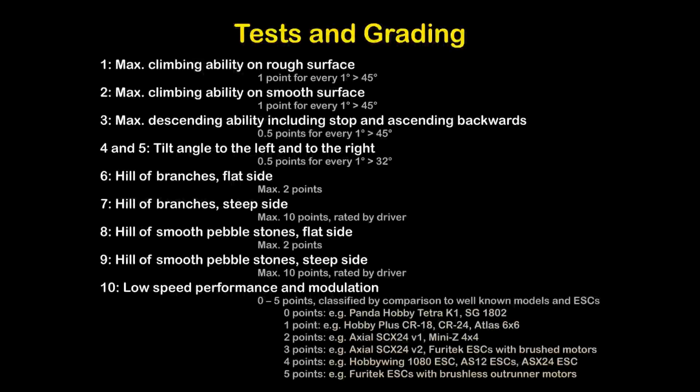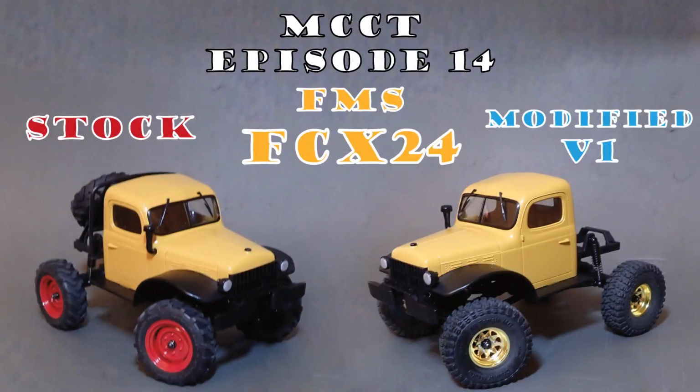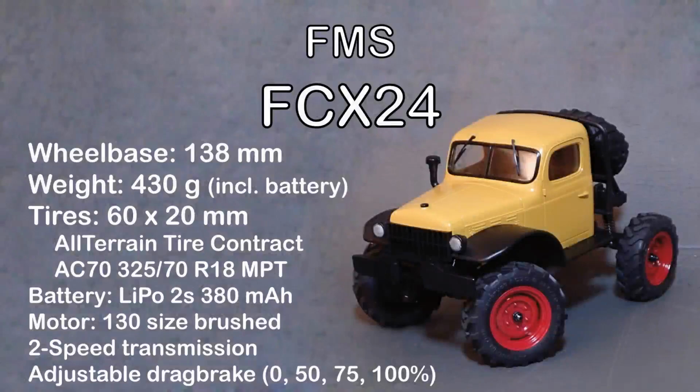Now let's start and present this episode's test trucks. In MCCT episode 14, we will test the FMS FCX24 Power Wagon in stock form and in slightly modified form. The FCX24 in stock form has a wheelbase of 138 mm and a weight of 430 grams. It has all-terrain Contract AC70 325/70 R18 MPT tires with 60 by 20 millimeters, and it has a 2S LiPo with 380 milliamp hours and only 5C. It has a 130 sized brushed motor, a 2-speed transmission, and an adjustable drag brake. You can switch between 0, 50, 75 and 100% drag brake by radio control.